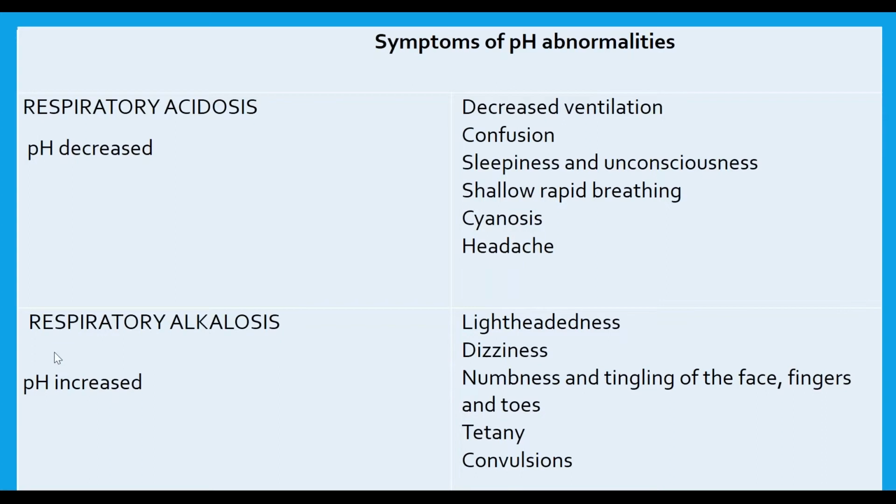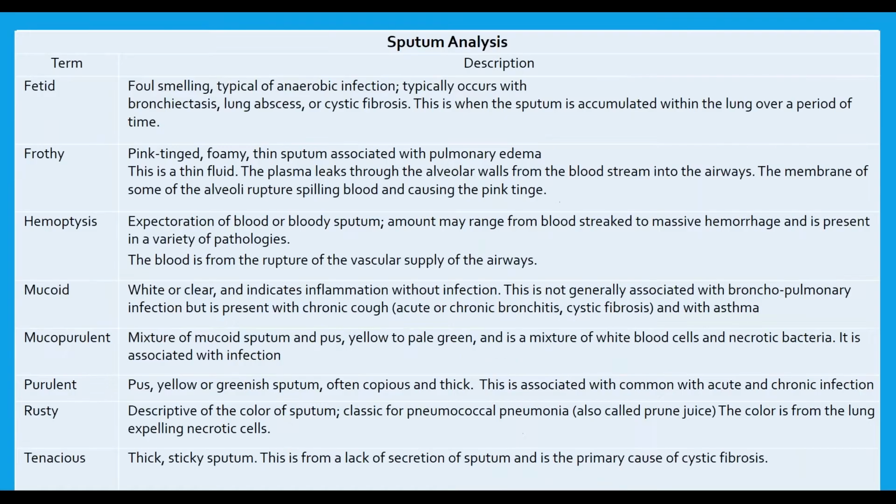It's usually associated with sputum that's been sitting around for a while and starting to ferment. So that fermentation process is where the smell's coming from. Anaerobic infections, bronchiectasis, lung abscesses where it's contained and then breaks free, and cystic fibrosis where they can't get the sputum up, it's sitting there and starting to break down and starting to ferment. That's going to give you a really nasty smell.